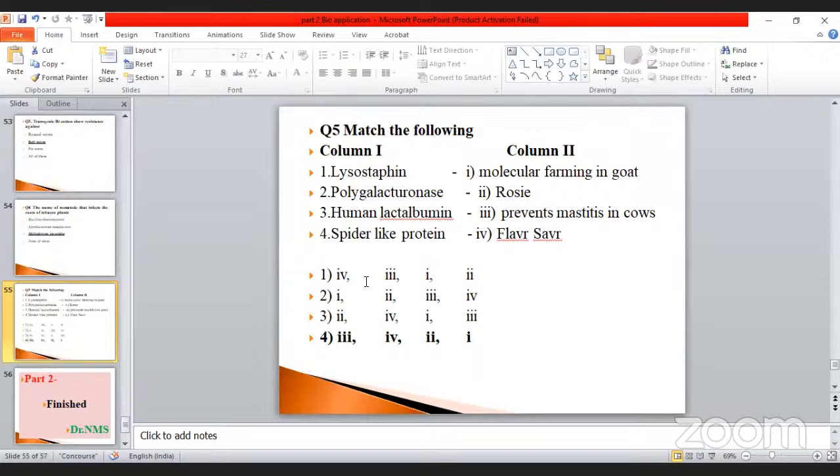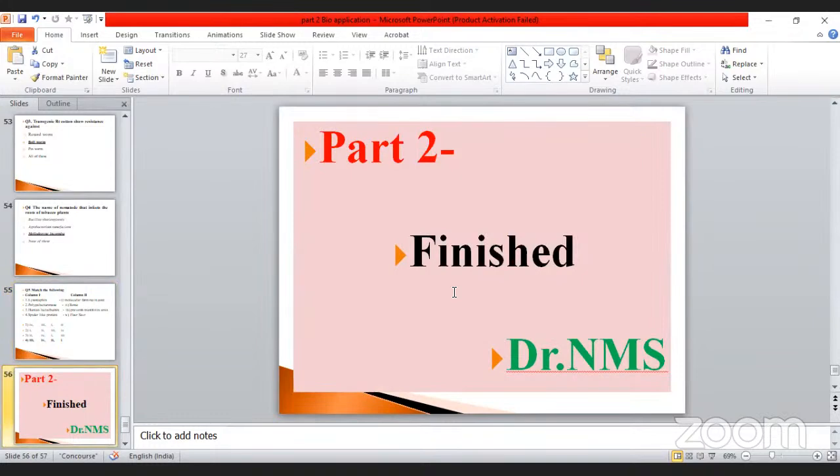Lysostaphin is the third one. Polygalacturonase comes with Flavr Savr, so the fourth one. The human lactoalbumin is the second one, Rosie. And then spider-like protein is one. So this question is very, very important, my dear students. Don't forget. Okay, so part 2 is finished, my dear students. We'll pass on to the next one, part 3.